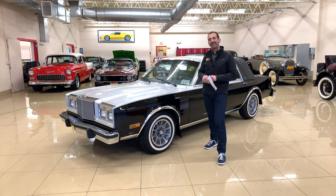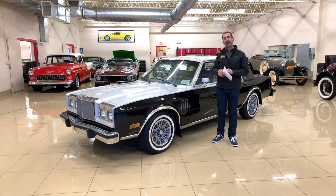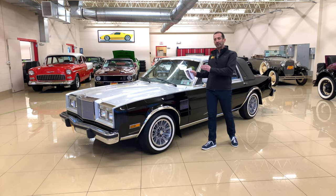Man, listen, this is the lowest mileage original Fifth Avenue of its kind in the world. And the reason I smile about this is because this was a personal experience for me as well.